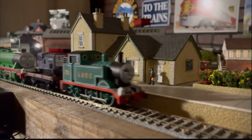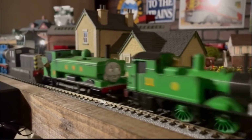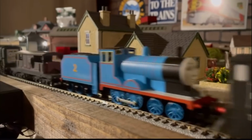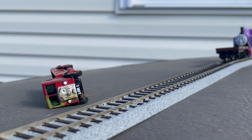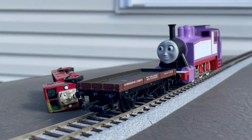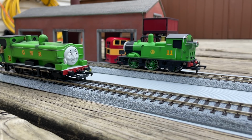It's no secret that my HO and OO Thomas collection is pretty extensive, and with new ideas and new releases, it only ever seems to get bigger, and at some point it gets pretty hard to keep track of everything. So today I thought it'd be fun to compile every locomotive that I have into one single video, and try to help myself and you guys keep track of everything that's actually in it.